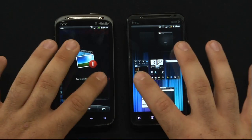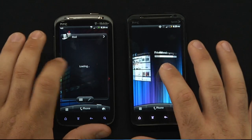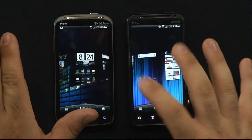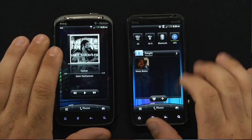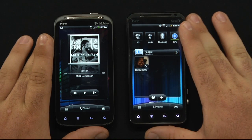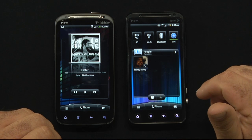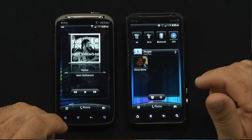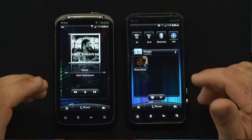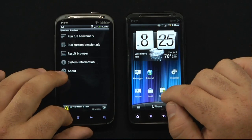in our day-to-day usage. That carousel effect as well, just a little bit, as you can tell, smoother graphics, smoother everything on the Evo 3D. So overall, day-to-day usage with the quickness, I'm going to have to say the Evo 3D is a little bit better of a device. It also has 4 gigabytes of memory built in versus the 1 gigabyte of memory. So that's another thing.